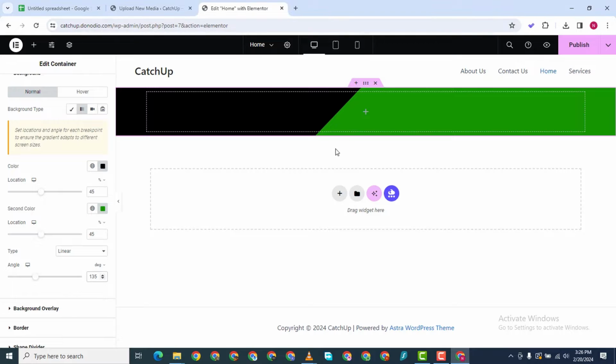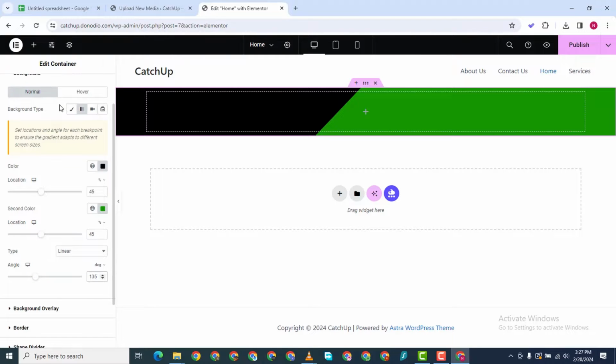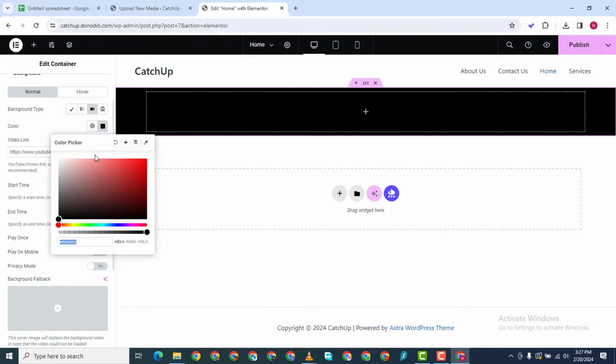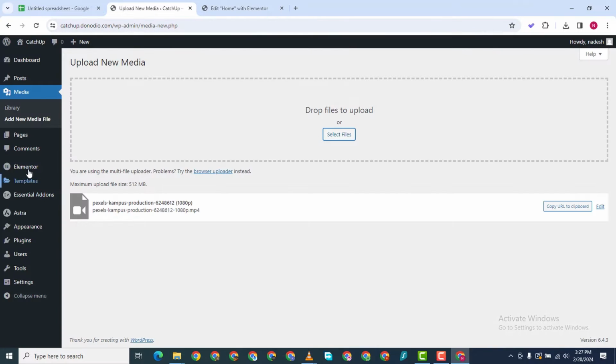So in our case, I want to add a video to the background here. So what I need to do is come here and choose video. It's going to give me the opportunity to add a link. Now, let me go ahead and remove this. Let me make this transparent. It's going to ask me for the video link. I'm going to go to media. You can come to media and add new. Click on media, add new.